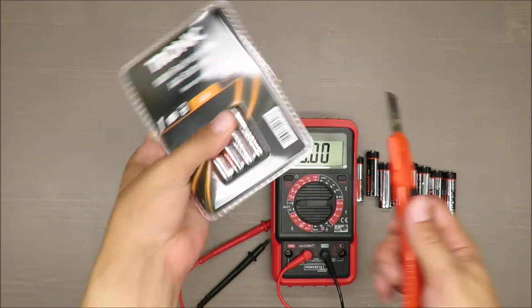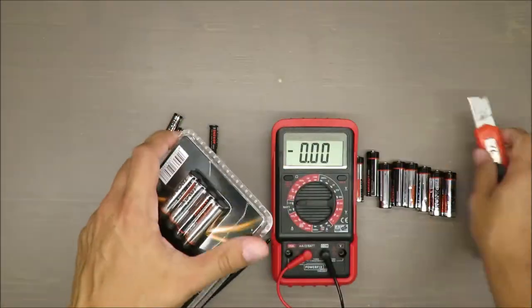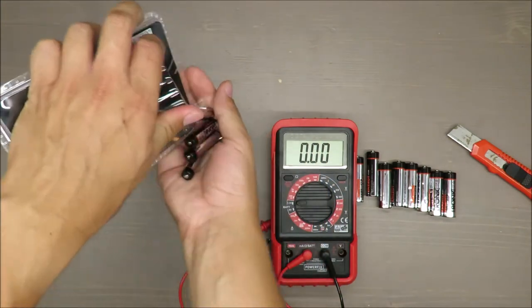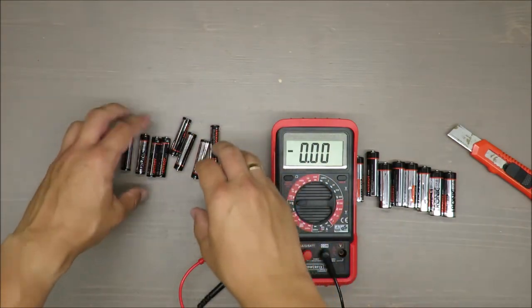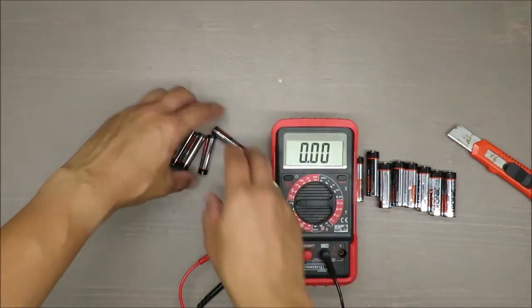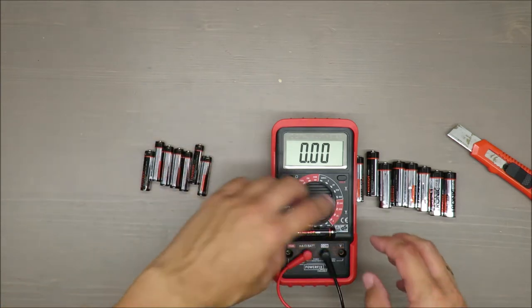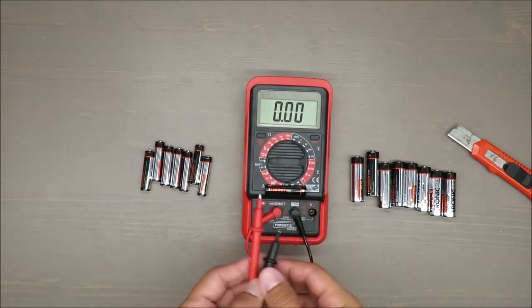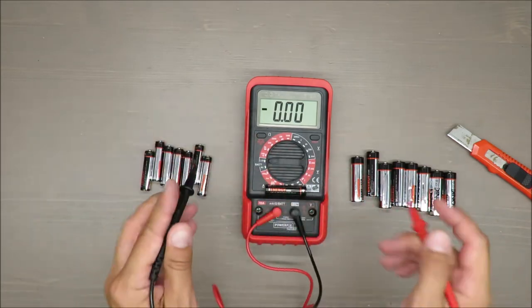And by the way, for those who are curious how expensive it is, at least in my location it was slightly below 4 euros for 4 batteries. The same price was for AAA and the same price was for AA. So sorry, let's move on to the AAA.